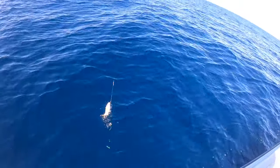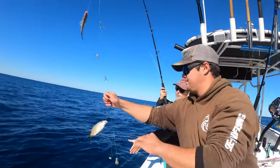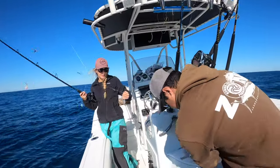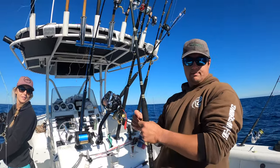What do we got? A grouper candy. Grouper? Oh, okay. Grouper. Alrighty. That's gonna be some good grouper bait. We're gonna use those grunts to catch some big, big old biggins, is what's gonna happen.